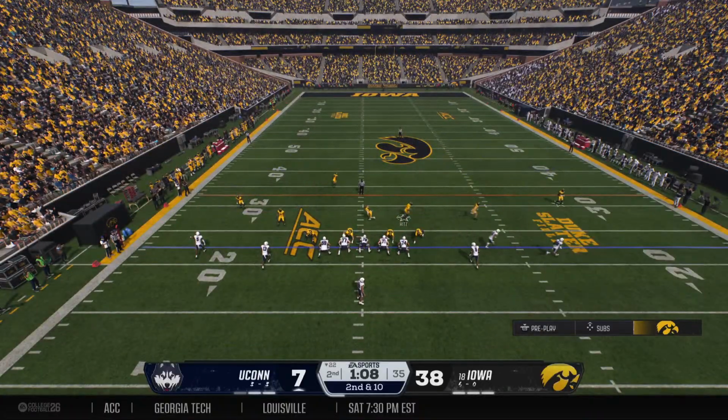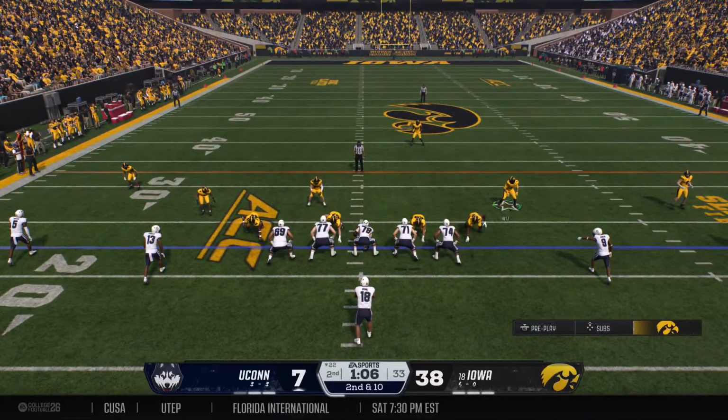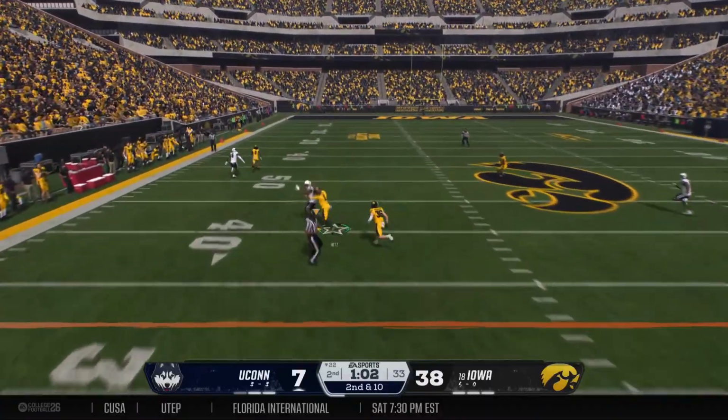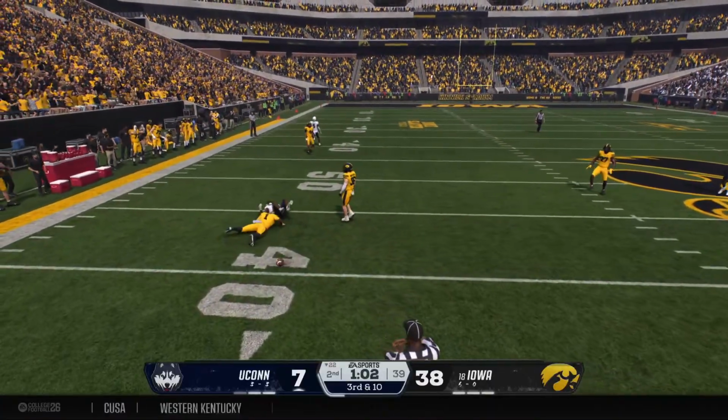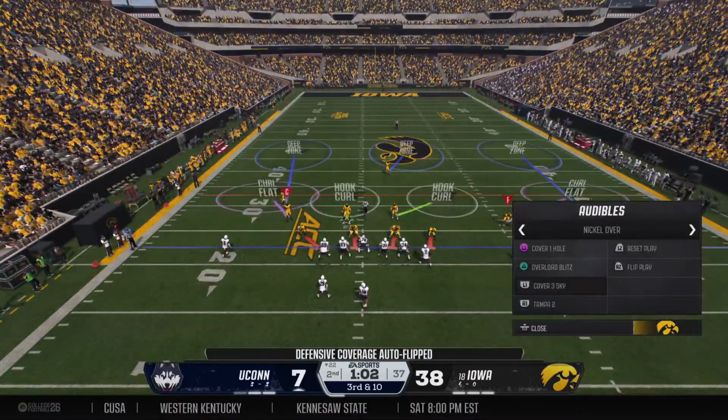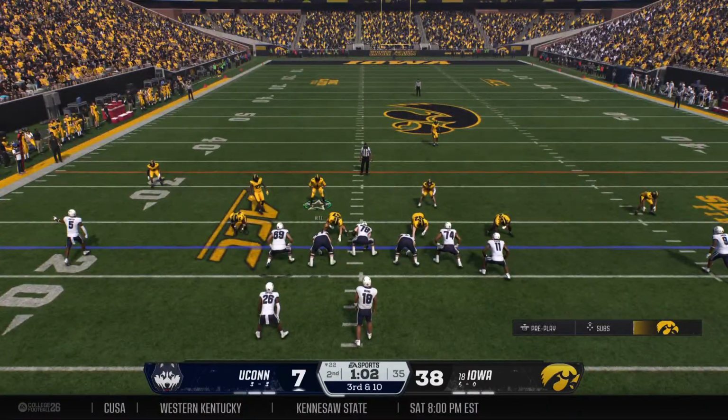UConn quick to the line. Wants to fire on 2nd down. Unloads to the wideout. Receiver wasn't ready for the throw. Incomplete. They've got to come up with a big play on this 3rd and long.